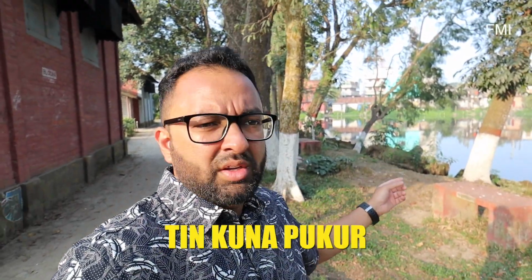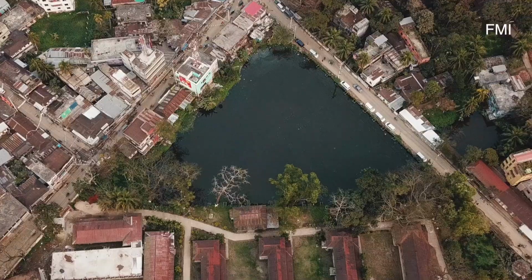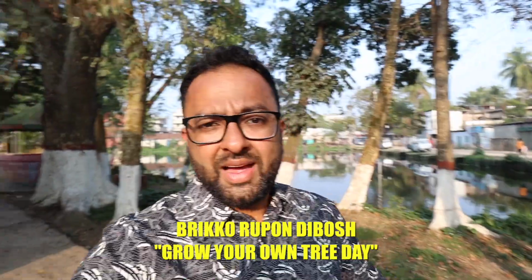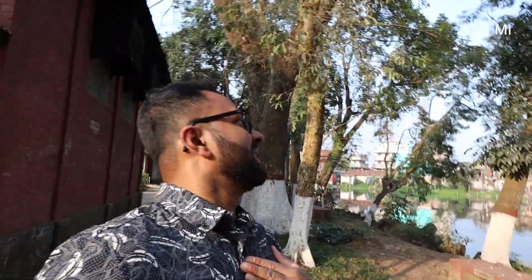So the pond behind me is called Tinkuna Pukur. It's called Tinkuna because Tinkuna means triangle, so the shape is a triangle. I'll show you from the drone shot above. And see them trees there? I remember there was an event one day called Brikko Ropon Dibosh, and I actually grew my own tree. I think one of those trees is probably mine. And yeah, let me just breathe the oxygen from it. I'm only joking. Yeah, so it's still beautiful like it was.